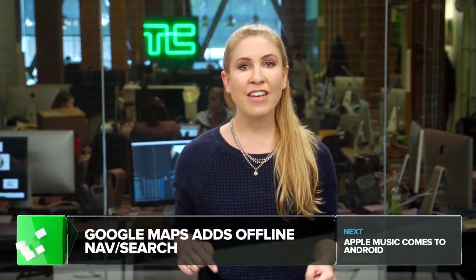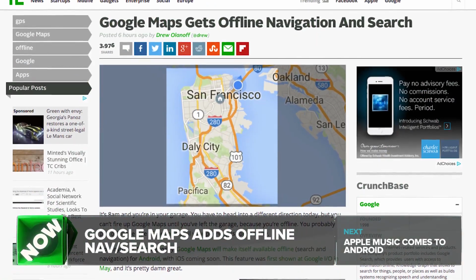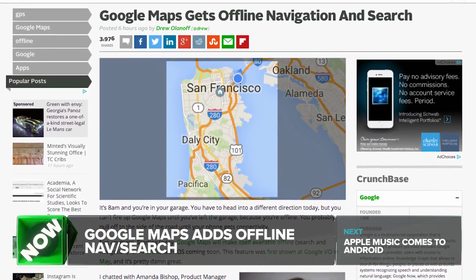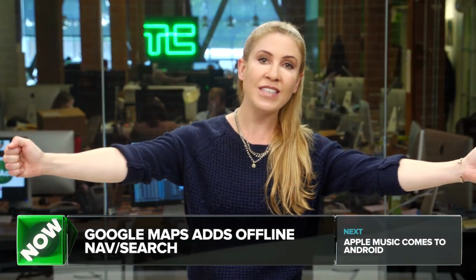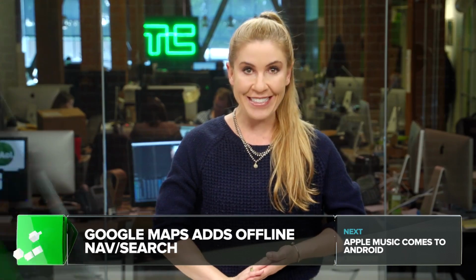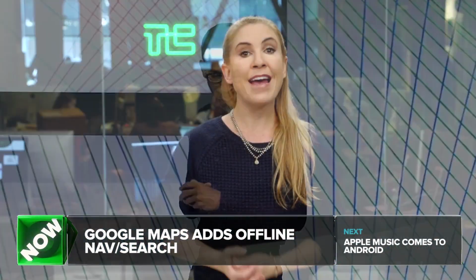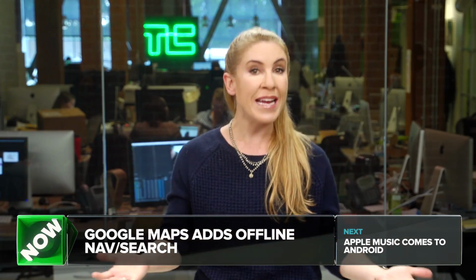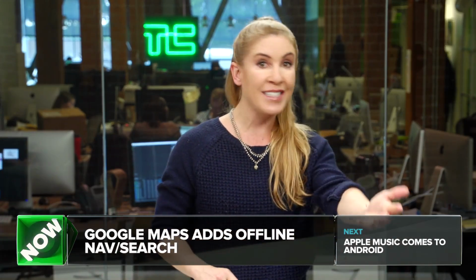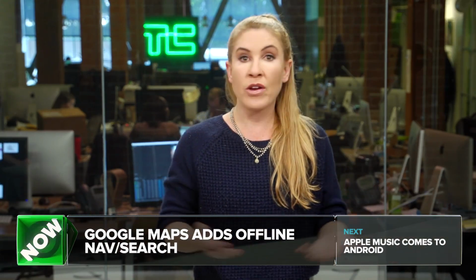Starting today, Google Maps no longer cares if you're online in order to search for locations and get navigation instructions. Hooray! Well, at least if you're on Android. The great unwashed of iOS get it at some later date. The new feature got demoed at Google I/O back in May, you might remember that, and is now becoming a reality, which is great when speeds are slow and data is expensive, especially outside the US, or when there's just no internet connection at all.